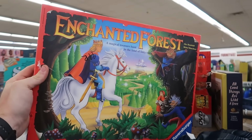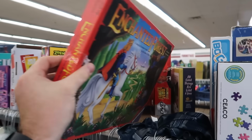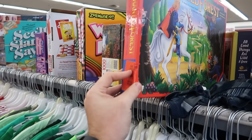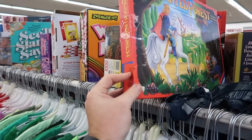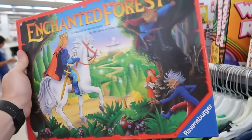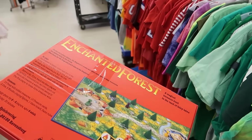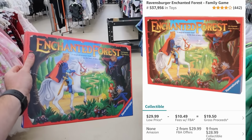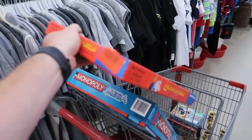Another cool looking game right here, Enchanted Forest. It is only 99 cents, but I believe red is 25% off or 50% off, so it's at 50 cents. Not bad. And I'll pop the price up here on the screen. You guys can see how much it's going for. Easy money. Why not? Throw that in the cart.